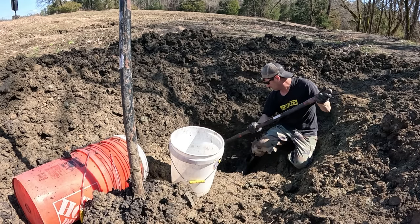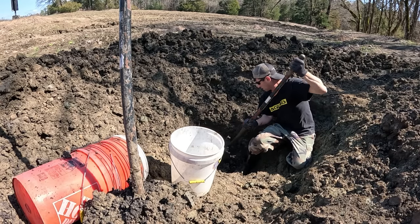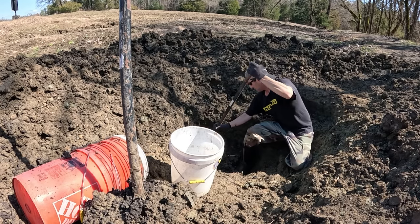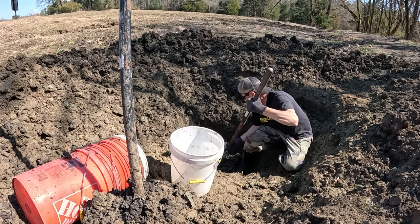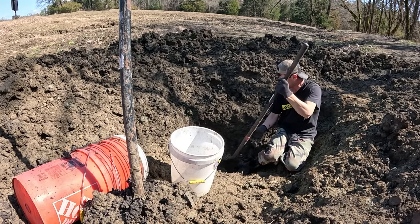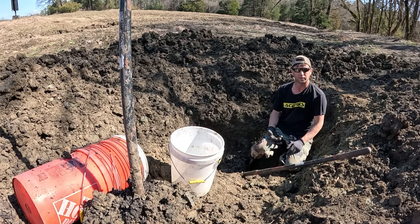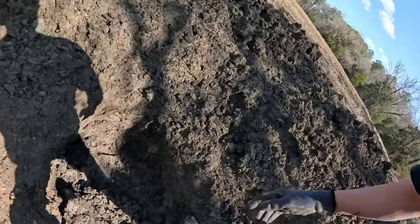Is that a bucket? We've got a bucket. I found a bucket, guys. Oh, what is that? What is it? It's a bucket that's upside down. We found a bucket. Check out this bucket I just found.